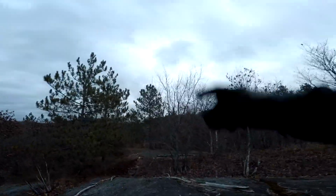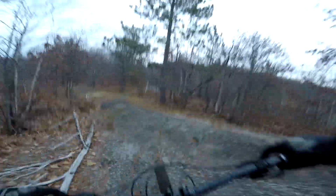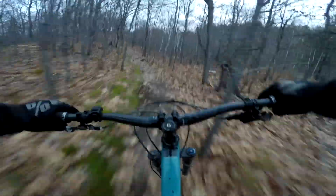The landing needs a bit of work after this season, because people always grab a fistful of brake as soon as they land, because there's a corner right after it.